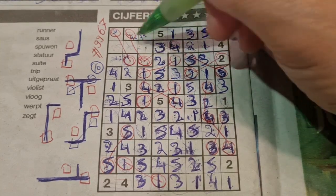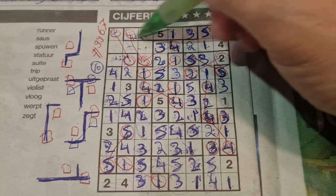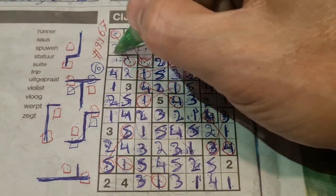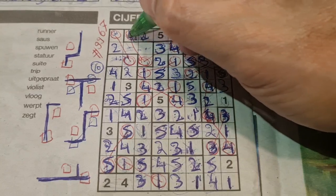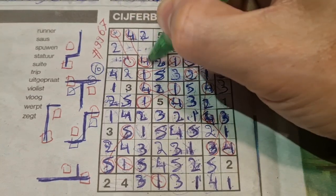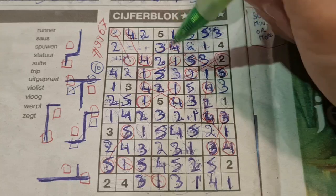These 2 boxes can be 2, and those 2 boxes can be 2. We have a double 2 there, so the only place left for the 2 should be here. 2 and a 4, we have 2 now, no 2 there. 2 should be here, and the 4 goes there. Is connected with that box, so 4, of course, is also connected with that box.